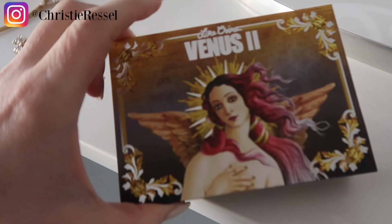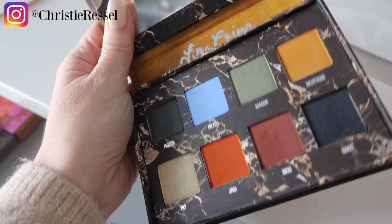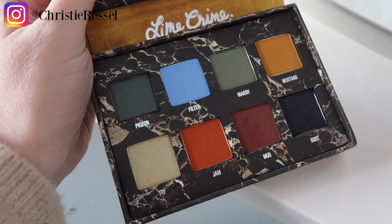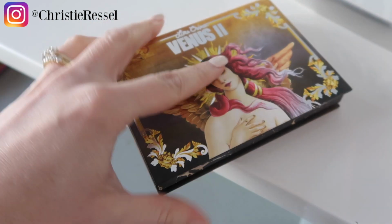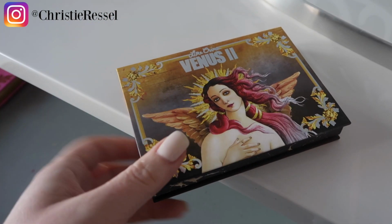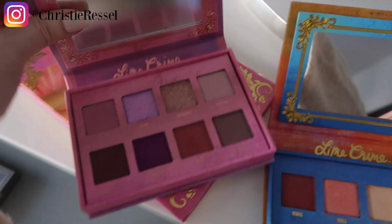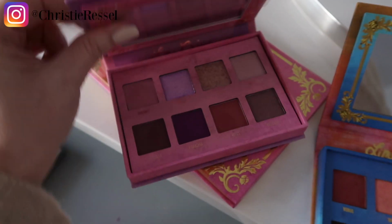Okay, so next I have this Venus 2 palette, which is this one here. I've used it a few times, but honestly, not enough that I want to keep it. So I'm gonna toss this one. Although if you guys haven't tried the Lime Crime eyeshadow palettes, they are awesome. Now I have two other palettes by Lime Crime. This one is Venus 3.